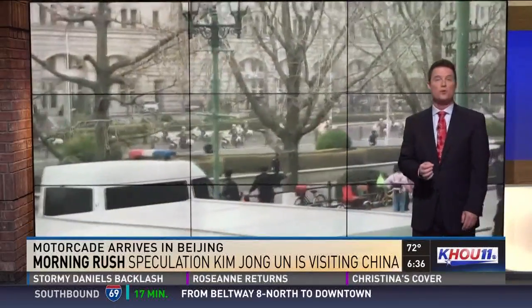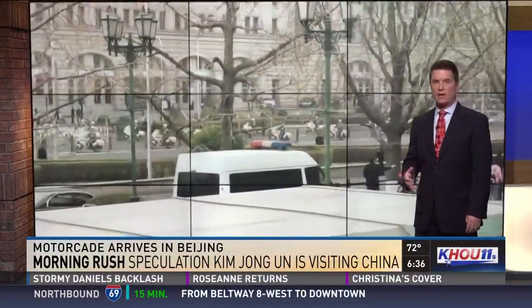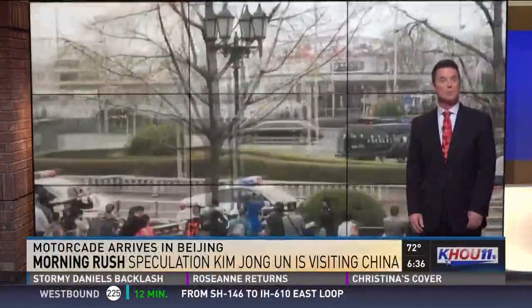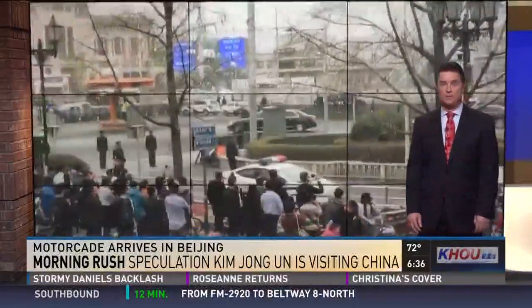Overnight, a heavily guarded motorcade arrived at a train station in Beijing. You see it here driving by. Many believe that North Korean dictator Kim Jong-un was inside that motorcade, making this his first trip to China as president. Some experts say, though, that Kim may have just sent his sister to that country instead, ahead of his planned meeting with President Trump. And that's your Morning Rush.